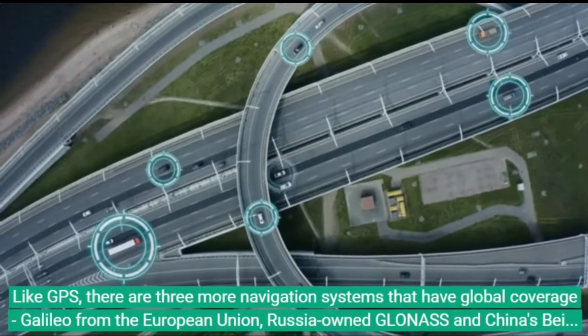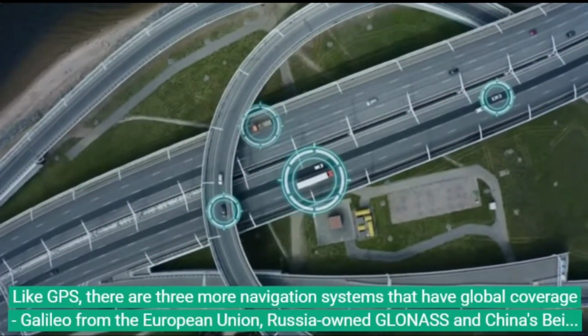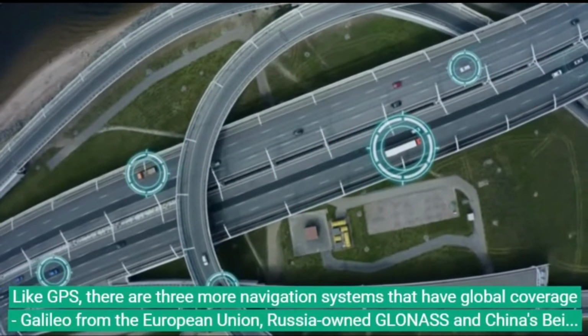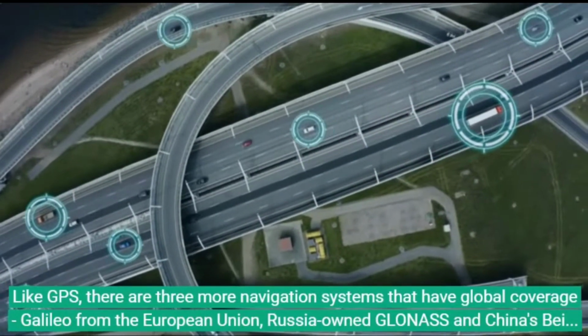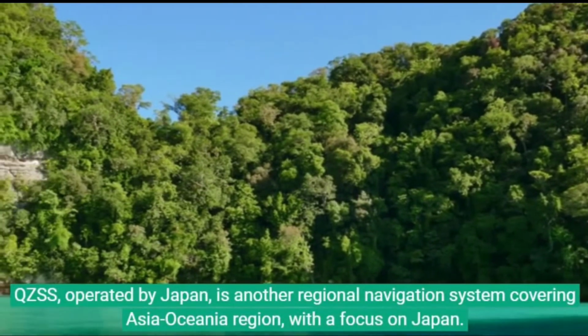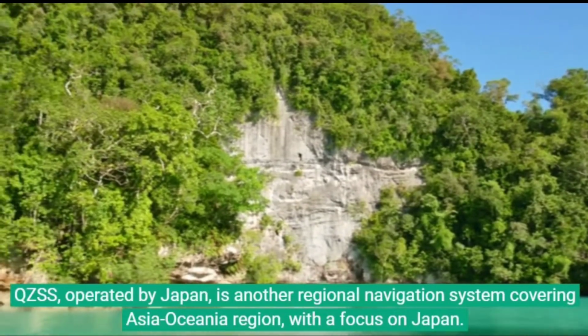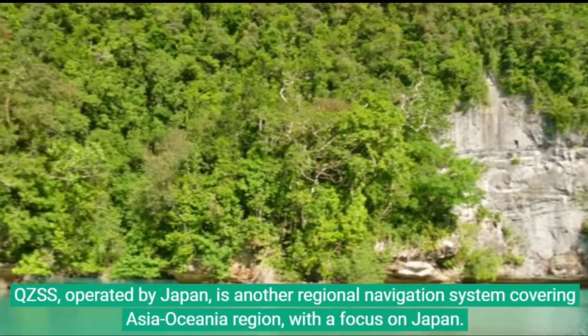Like GPS, there are 3 more navigation systems that have global coverage: Galileo from the European Union, Russia-owned GLONASS, and China's Beidou. QZSS, operated by Japan, is another regional navigation system covering Asia-Oceania region, with a focus on Japan.